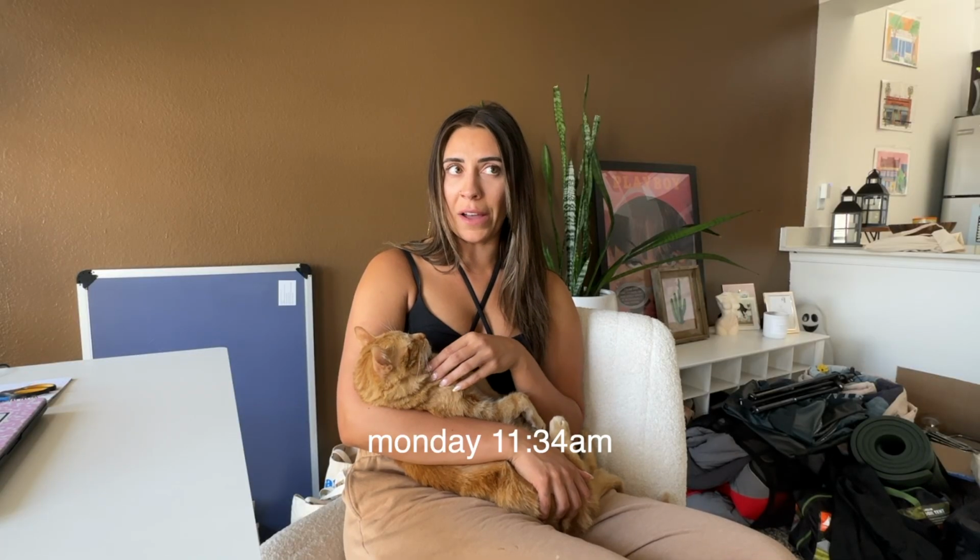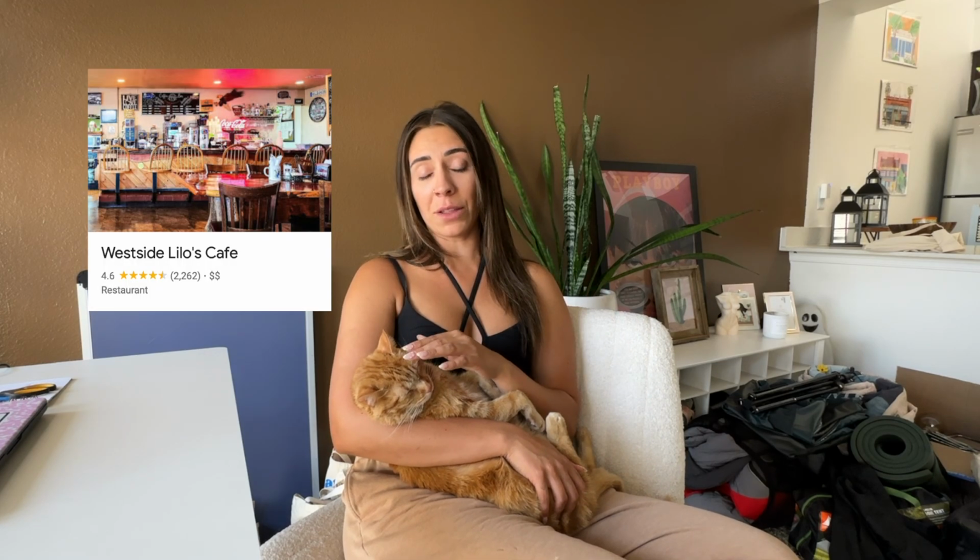We're home from Havasupai. It took us about 4 hours to get home, but we did stop in a little town called Seligman. We got lunch, got a beer, we treated ourselves. I would highly recommend going to that spot.